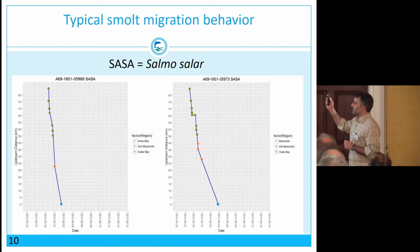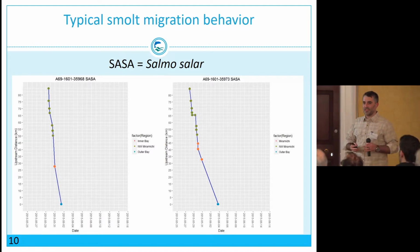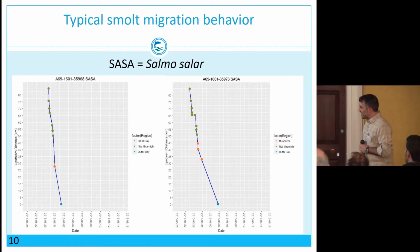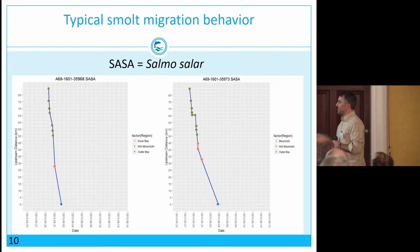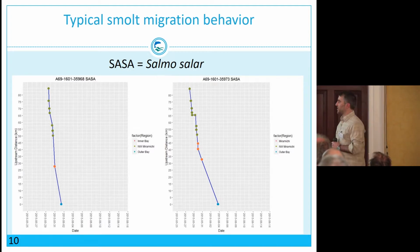And then at the top, you've just got the transmitter number, and being a bit of a birder before this, I have this really bad habit of abbreviating all the genus and species names to the first two letters, so SASA just being short for Salmo salar. And so that's very typical smolt movement. I'm sure it probably doesn't come as a lot of a surprise to many of you. It's just unidirectional and going from the river to the ocean pretty quickly.